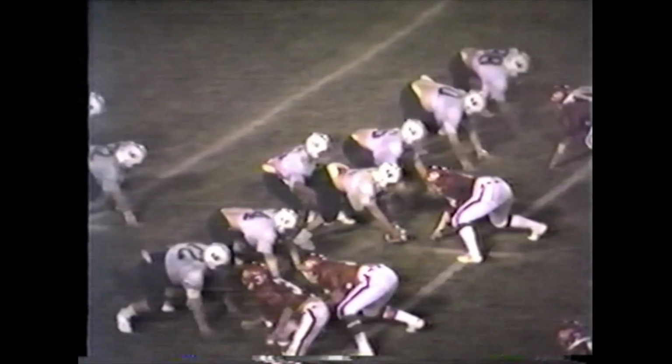Patterson's got a 2nd and 3 at his own 34. Got him in a wishbone. Patterson starts left, gives to the fullback. Fumble. There's a big pileup down there, and I believe Dalton has recovered.